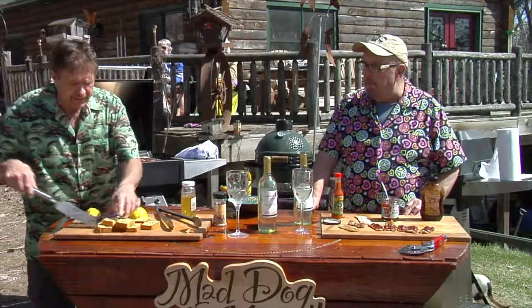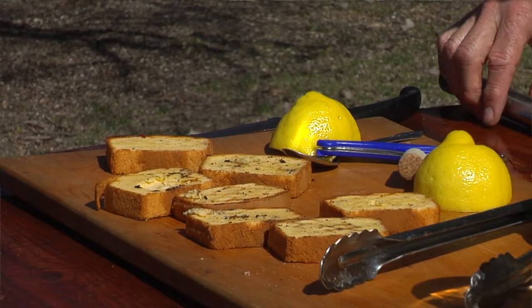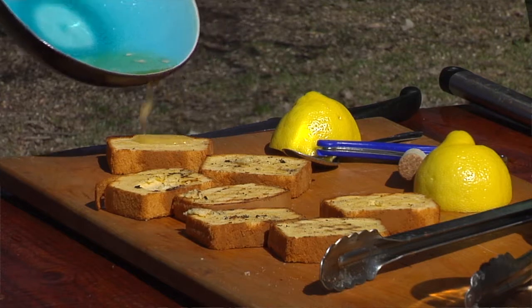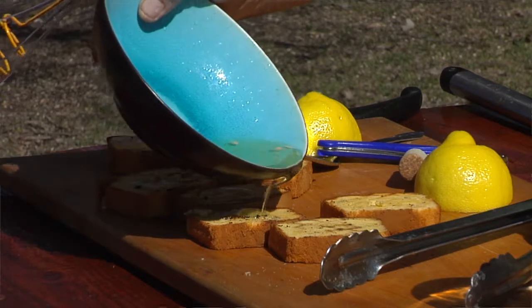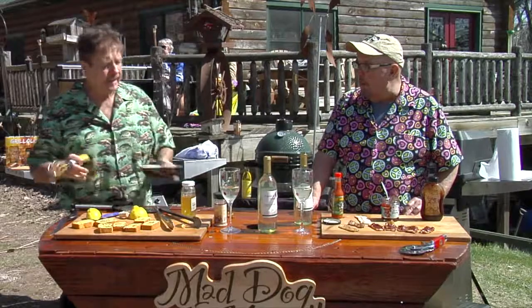Now we're going to take our pound cake, because it's not lemon yet, and put our fennel wine right there. We're going to take a little bit of our beautiful honey and lemon and do a little drizzle over the top of each one. And the pound cake is wonderful. I actually buttered both sides of the pound cake with a soft butter, and that came out wonderful.